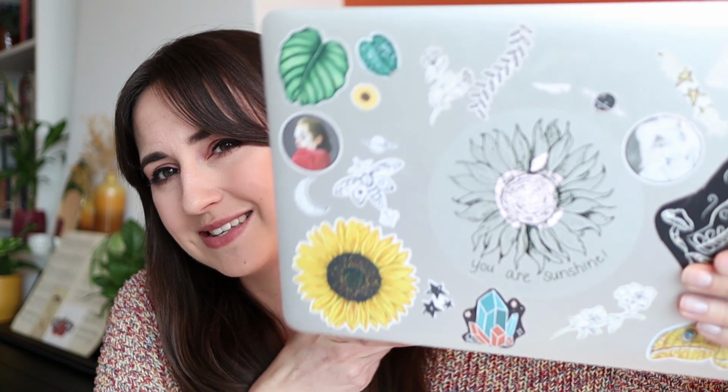And yeah, let's take a look. I've got my laptop right here. It is full of stickers, as you can see. And we're just going to have a look around.